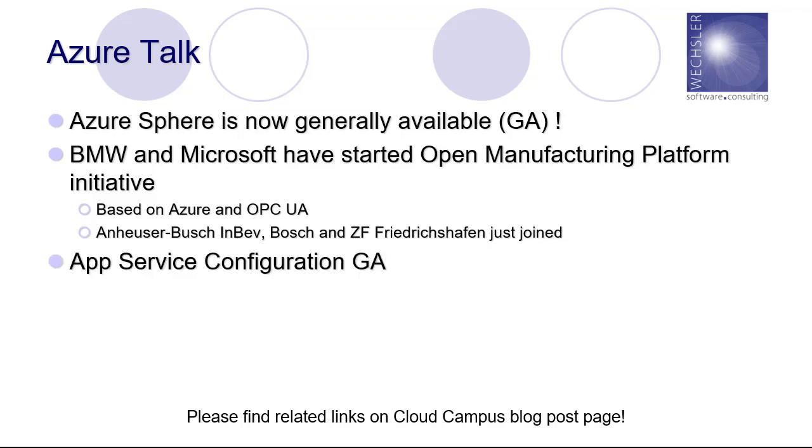Microsoft also made a new tool for app services generally available. It's called App Service Configuration. As you might derive from the name, it helps you with the configuration of app services instances across several environments. And this really helps you out if you're doing professional development and you have a development stage, a testing stage, and then the production stage to handle and keep the configuration data up to date.